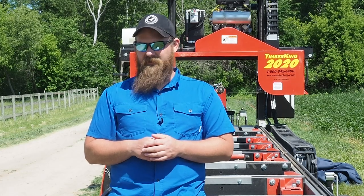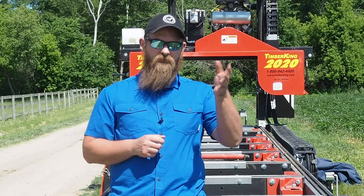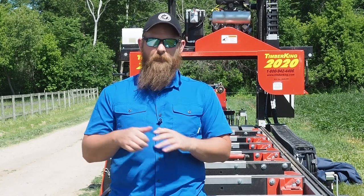So it's a windy day. Kevin and I are gonna load the mill up and move it to a more level, more permanent spot for now.